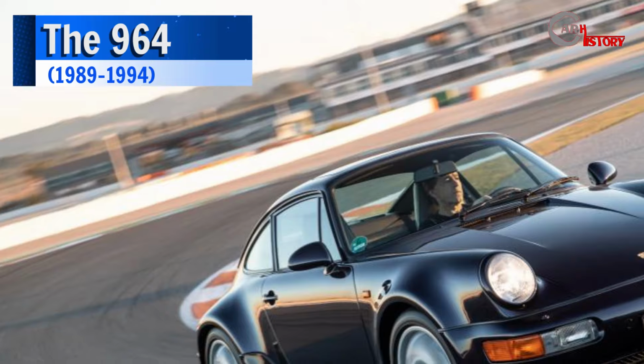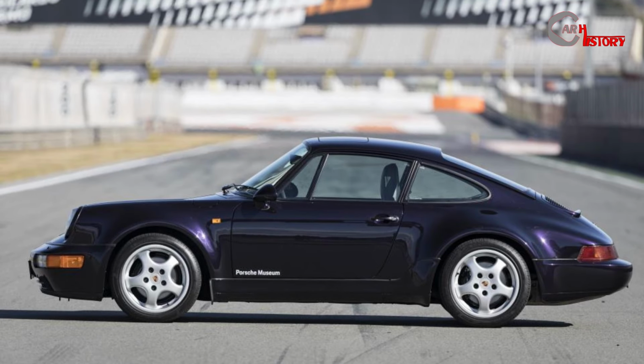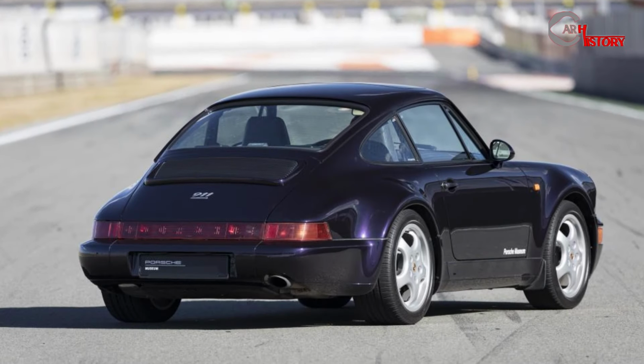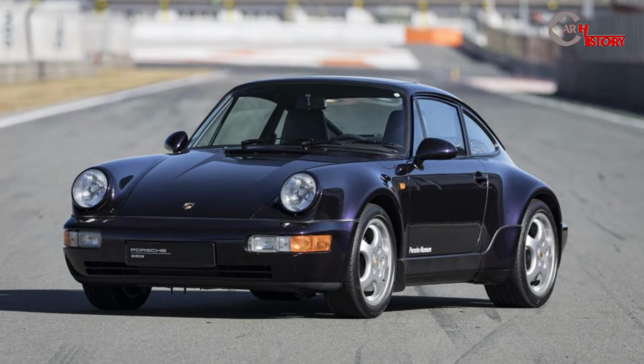The 964, 1989 to 1994. The 964, to give it its internal code name, arrived at the very end of the 1980s, bringing with it some mildly updated styling but a whole heap of new tech. In fact, it was 85% new. Four-wheel drive arrived for the first time, as did other tech goodies like power steering, ABS brakes and airbags.